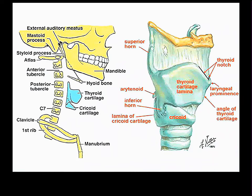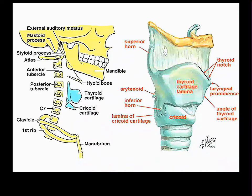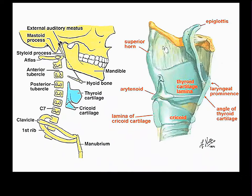The fact that the cricoid is circular means that if you put a tube, an endotracheal tube, down in a patient and keep it there for a long time, that's where you're going to get trouble. It's going to rub against the mucous lining of the cricoid, and it can scar and can lead to a narrowing of your passageway there. There's no possibility of that happening as it's passing through the zone of the thyroid cartilage, because that's not completely circular.